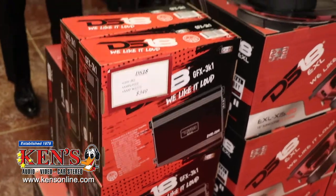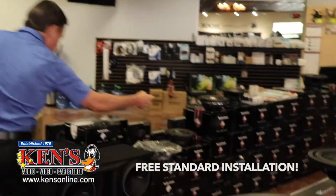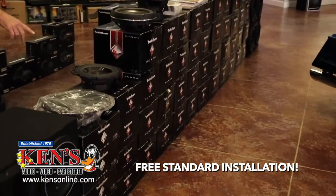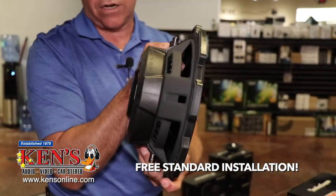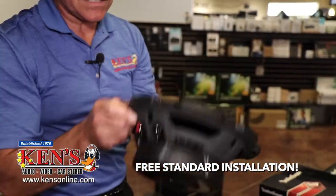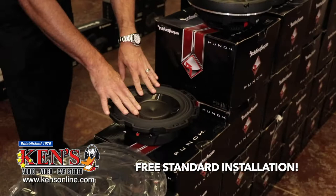Now, in the DS18, their competitors are going to be guys like Rockford Fosgate. So they have their new flat series subs, and you see these are made to go underneath truck seats. It's really nice. They fit in shallow mount boxes, and they go in sealed boxes. They usually hold anywhere from 300 to 800 watts.